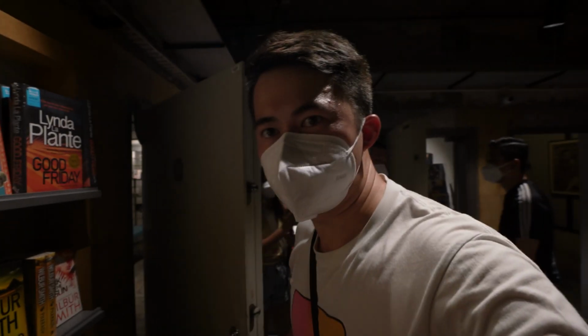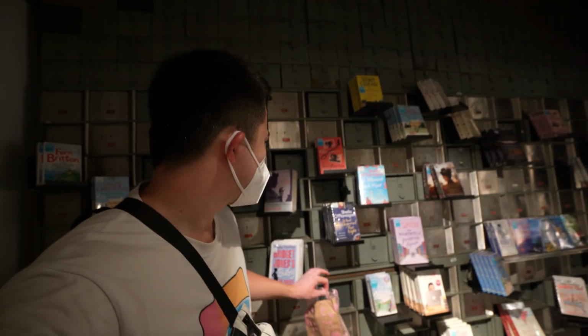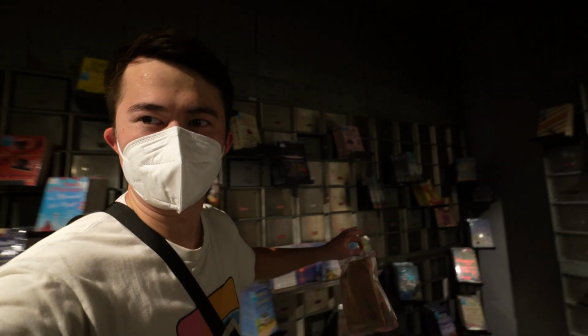I see. So you can see previously these are like the bank vault doors. So when you go inside, it's got like all the safety deposit boxes here, and now it's turned into a pretty cool bookshop.